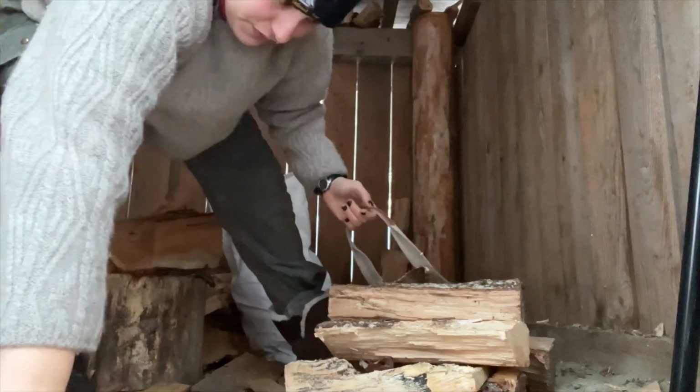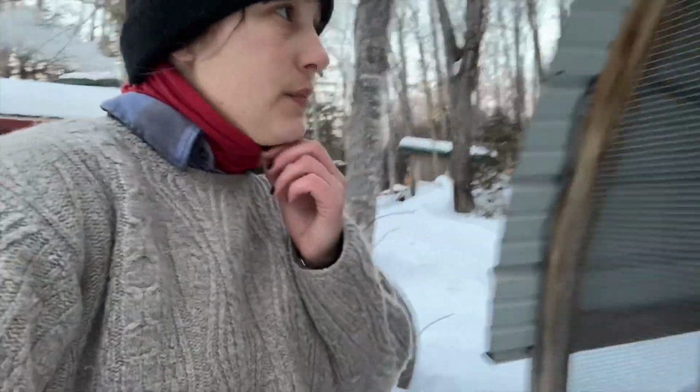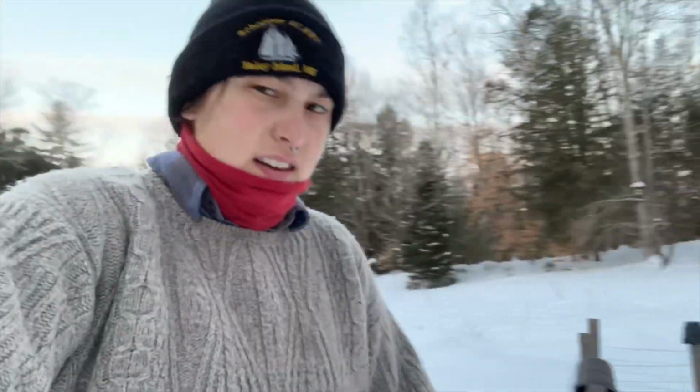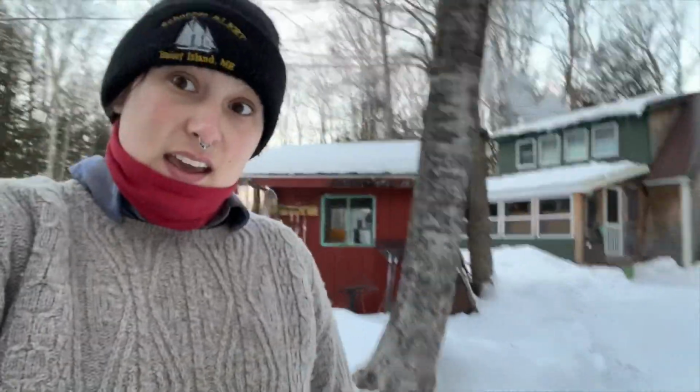Call that good for the first load. I got a second load of firewood and I call it good there, even though I know I'll need more. I'll just maybe come out when it's warmer because it is supposed to get warmer today. And I'm gonna let the chickens out and then go give Kwus his medicine.